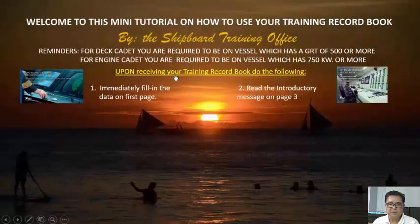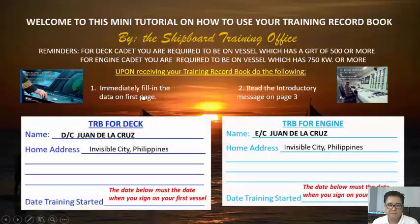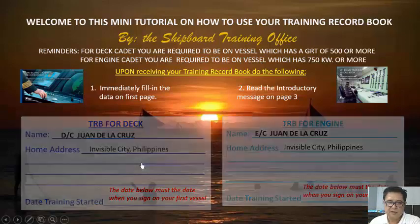So upon receiving your training record book, do the following. Immediately fill in the data on the first page. Here is the data. It is in the lower right corner of your training record book. So it is your name, also in the engine logbook. The very important item here is the date training started. It is only one time, only on the first vessel. The date below must be the date when you sign on your first vessel, the same as the engine.